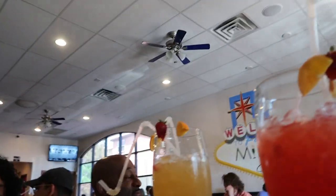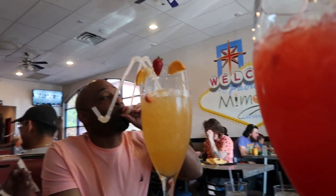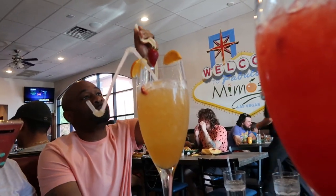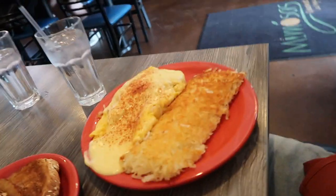I got you. I wasn't expecting this stuff to come so quick. Look how big the potatoes are. Yummy. Ooh, look at all that cheese. Yes, comfort food.